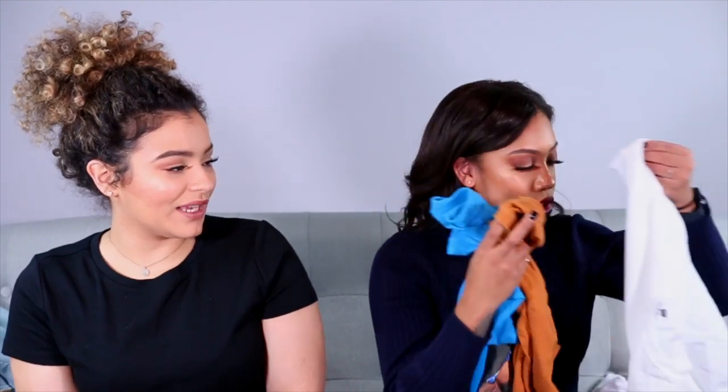What else I got? I got a lot of t-shirts. Yes, basic tees out of the boys section. Love it. Those are so cute when you tuck them into high-waisted jeans as well. Look at this one. This one is cute. The original hipster. I thought that was so funny. That's cute.